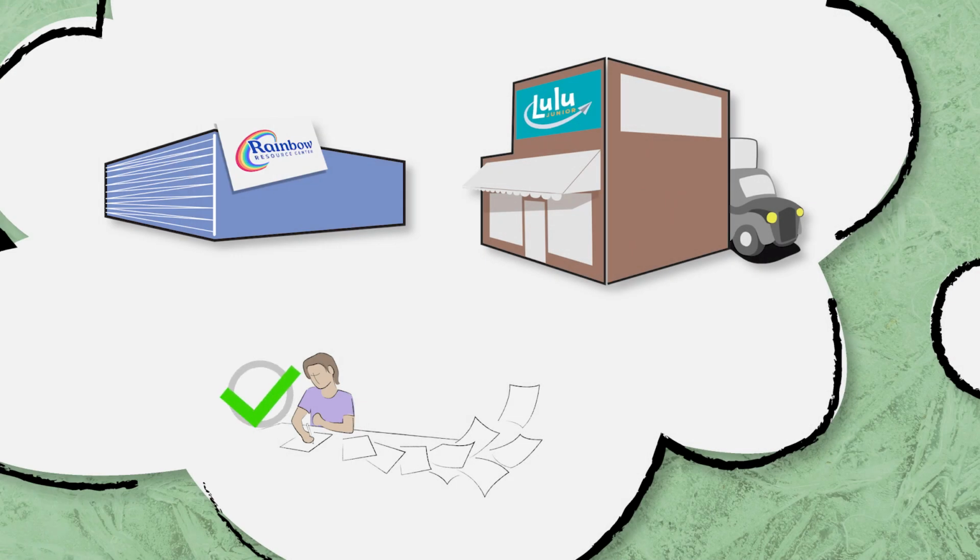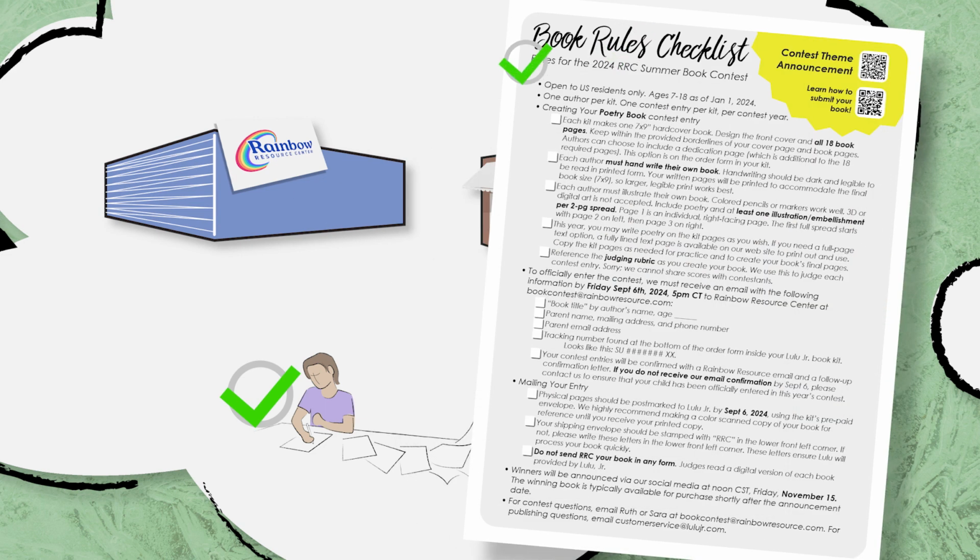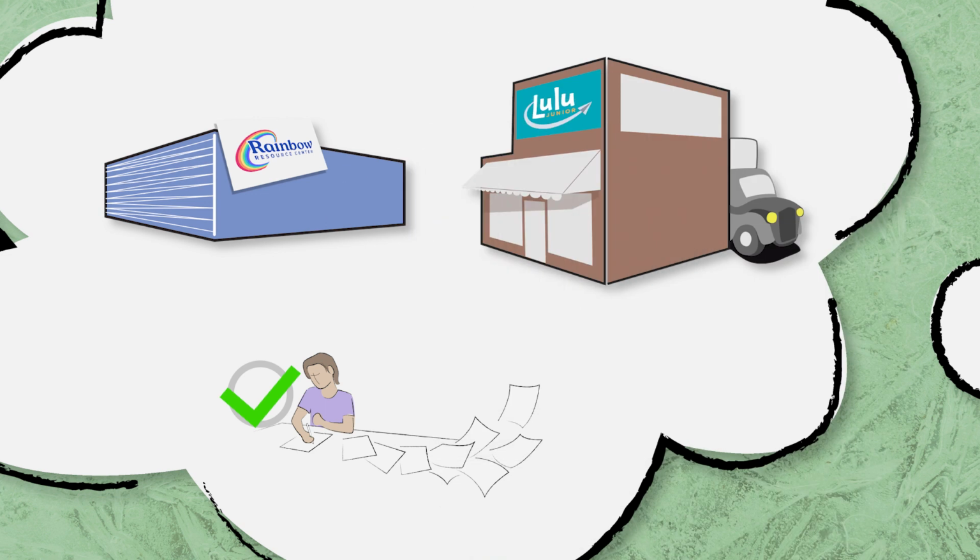Once your masterpiece is ready, take one last look through the judging rubric and the My Rules checklist sheet to ensure you didn't overlook anything. Everything looked good? Perfect. Let's get your book submitted.